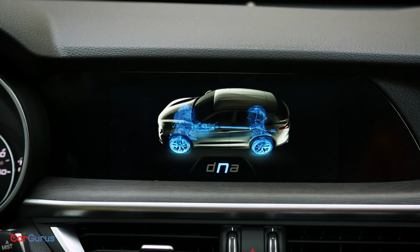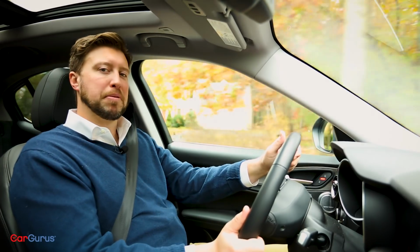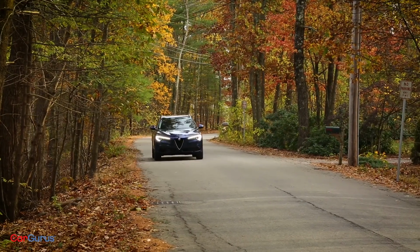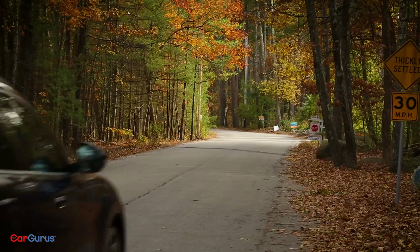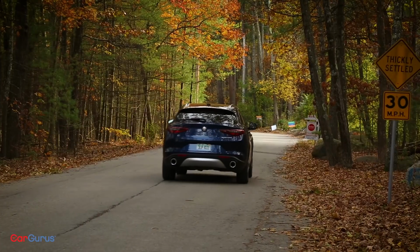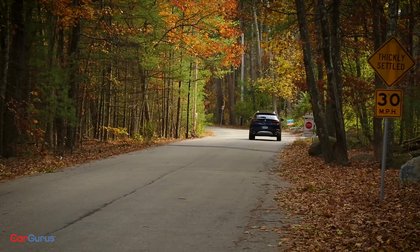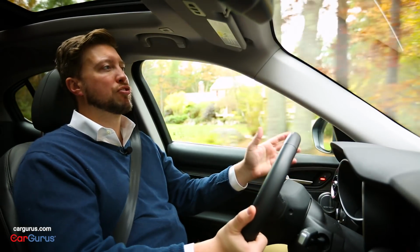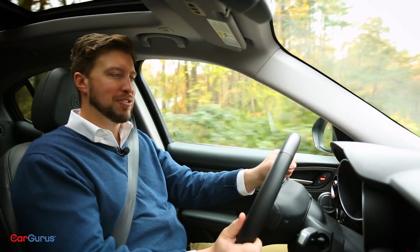We've established Alfa is all about performance, so I was hoping the steering would be firmer. But even in dynamic, which is supposed to be Alfa's sporty mode, steering just feels too light. But other than that, this car drives fabulously, and acceleration is strong in any mode. The Stelvio is even through corners and displays an ability to be a true hard-driving SUV. That's where this vehicle truly shines.